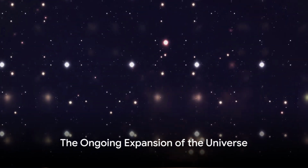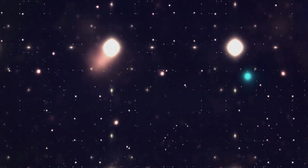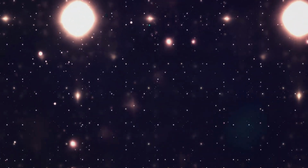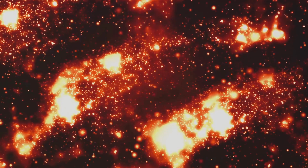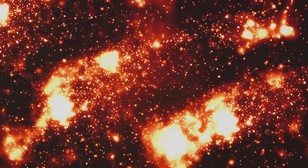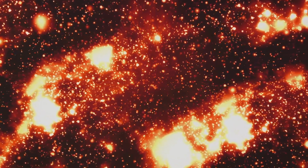From the earthly to the cosmic, let's venture into the vast expanses of our universe. The universe as we know it is not static, it's expanding. This remarkable discovery was awarded the Nobel Prize in Physics in 2011. But it's not just expanding, it's doing so at an accelerating pace. Now what's driving this cosmic acceleration?